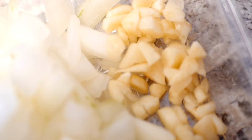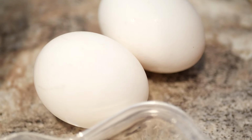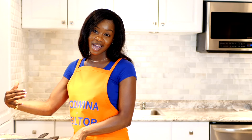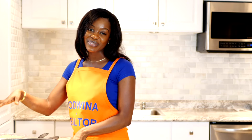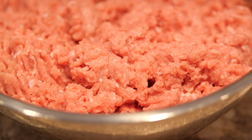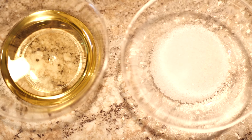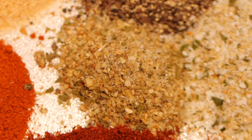We have onions, we have garlic, and then we have 2 eggs for our ricotta cheese. I add ricotta to my Ziti. It does something to it, so trust me on that. You can use ground turkey or you can use ground beef. I prefer ground turkey. And I have oil, kosher salt, and all of our seasonings.